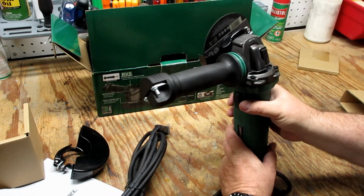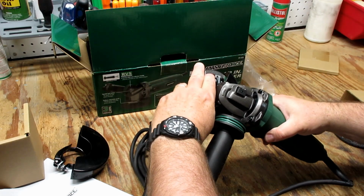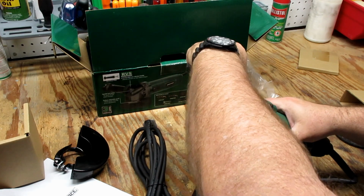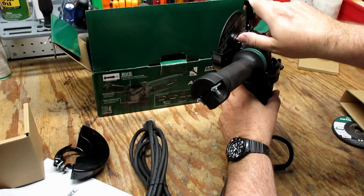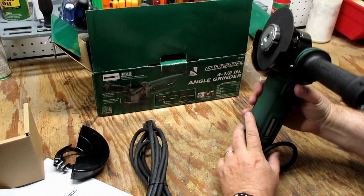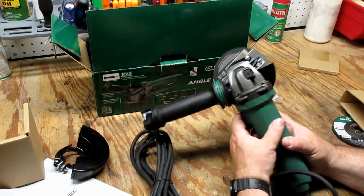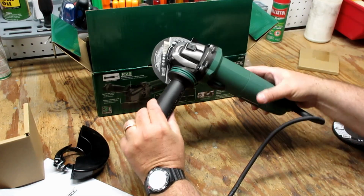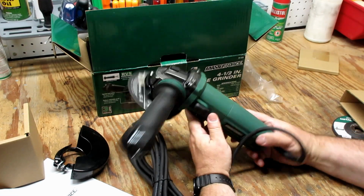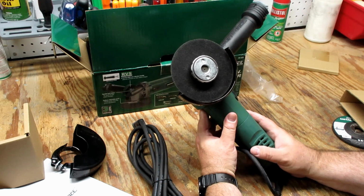Okay, so we're going to go outside. It's all locked down, and it does have a quick removal thing here for the cover, so you can move it. And we're just going to keep that locked down. So we're going to go outside and cut some steel with this thing, and we're going to see what happens. Okay, so this is kind of hefty. It feels good. It feels solid. Feels like a good tool. Digging the color. Let's go outside and we'll take another look at it.